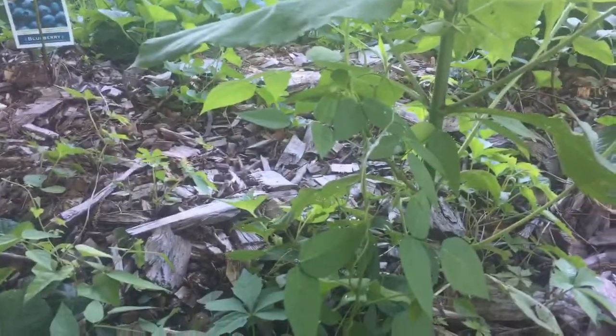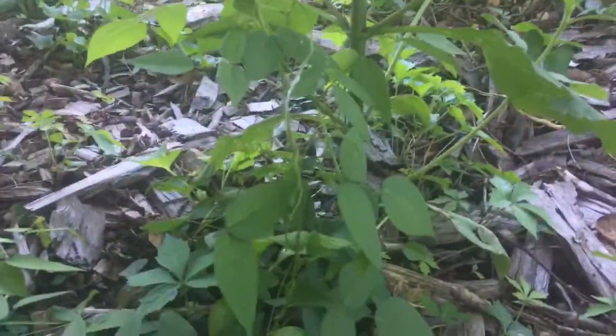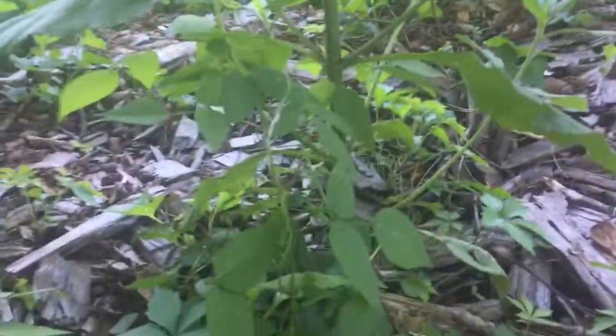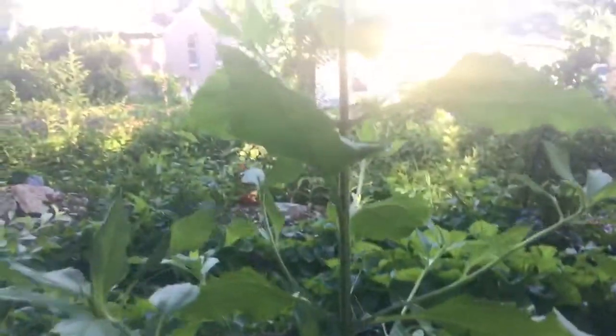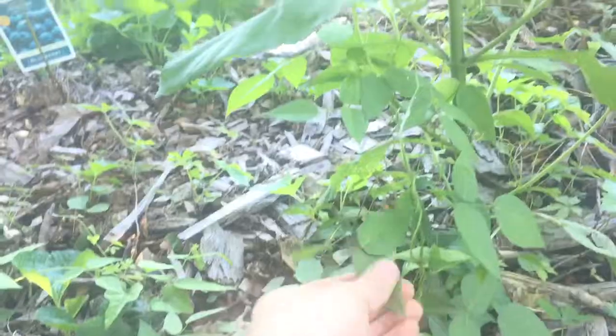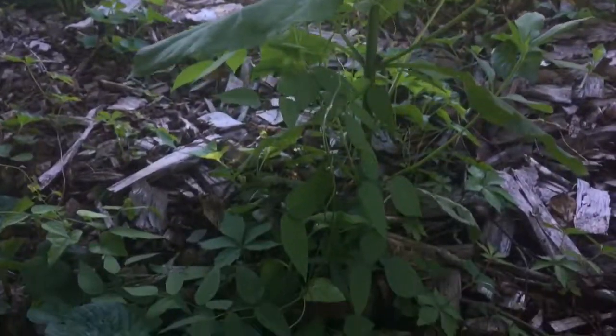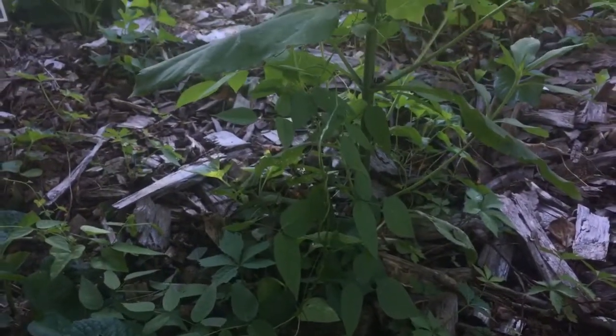And the idea is that the Apios, or the groundnut, can climb the sunchoke, the Jerusalem artichoke, without hurting it, and you're able to grow more food in the same amount of space. It grows pretty fast, but so does the sunchoke. Sorry if the light's not good here. So they're able to compete, not outcompete each other.